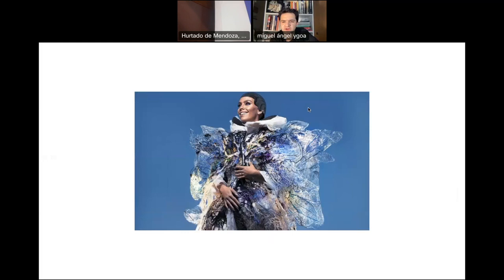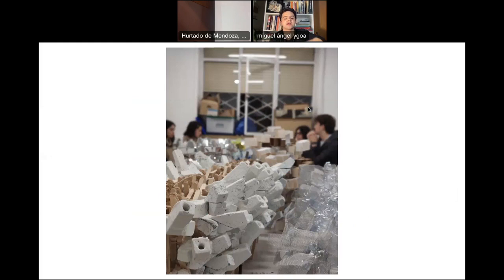Here are some images of our class. I mean, our class was just chaotic. It would just be a whole buffet of materials. You would never see cardboard here. You would always see very bizarre materials that we don't usually use, like plastic that would be melted, or clay mixed with wood and metal, aluminum, a very high level of experimentation.